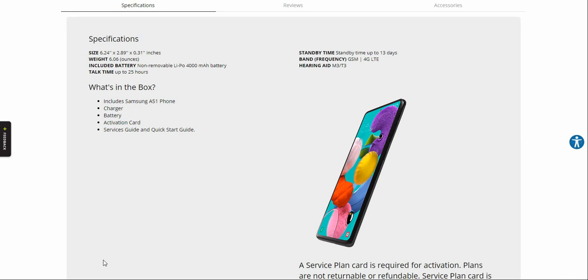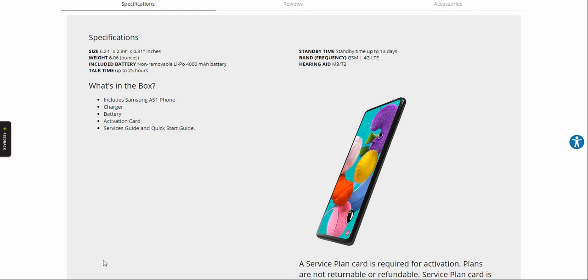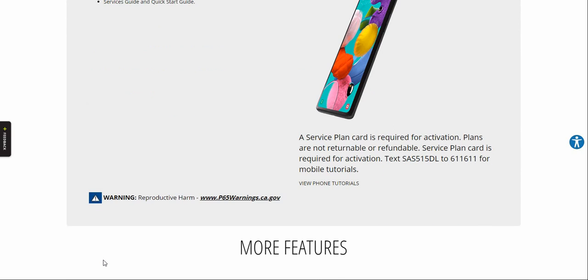So what you get in the box is the Samsung Galaxy A51 smartphone, charger, battery, which is embedded in the phone, activation card, services guide, and quick start guide. And of course, on every Straight Talk phone, they always have to say this. It says here, a service plan card is required for activation. Plans are not returnable or refundable. Service plan card is required for activation. I don't know why they said it twice, but whatever.